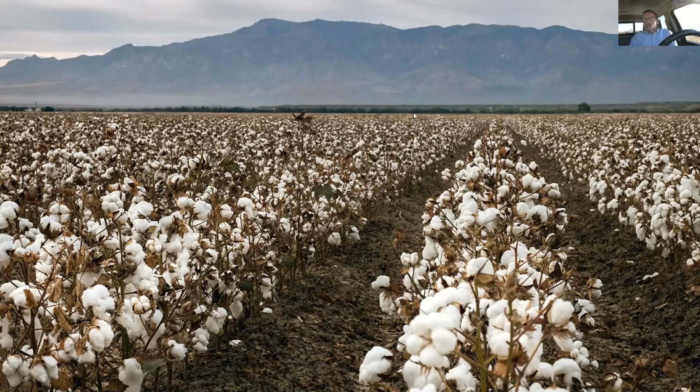And then now it's ready to pick. So this is a process we're in now where those plants are ready for the cotton picker to come in and take it off the stalk.